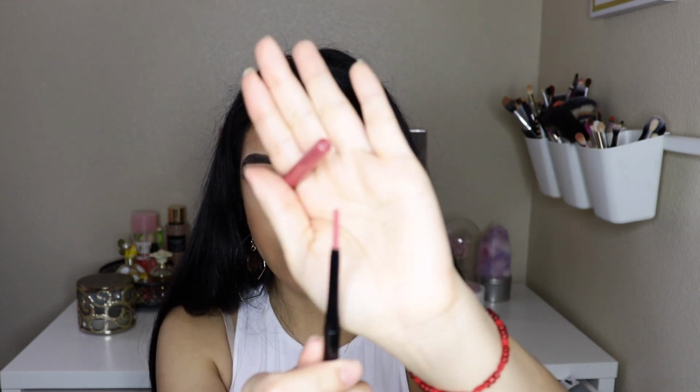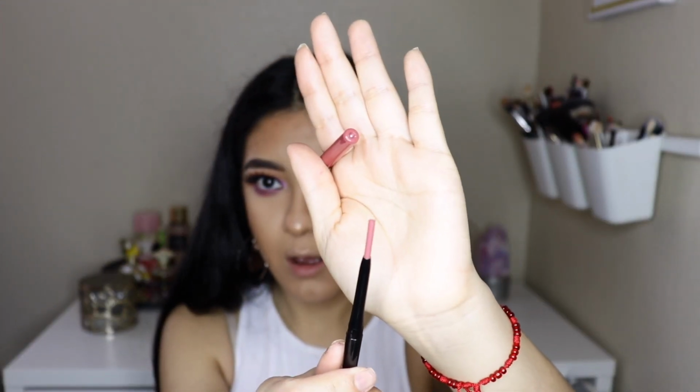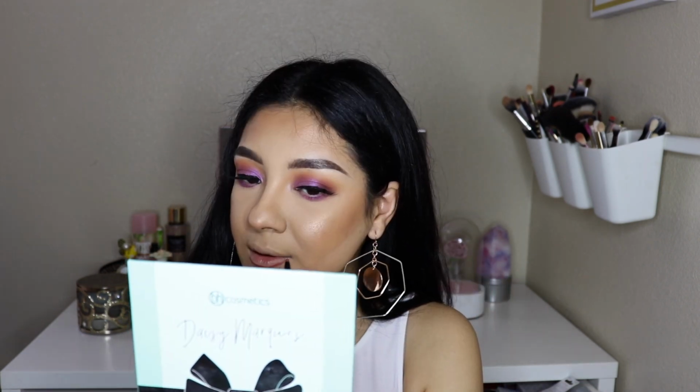Let me try the other one that I got. This one is in the, where's it at? This one's in the shade Almond Rose, which I'm pretty sure is gonna be pink too. I'm still looking for a lip liner that's more of a brownie nude. This one's broken. Can you guys see that? It's broken. I'm gonna try this one. This is like a darker pink.